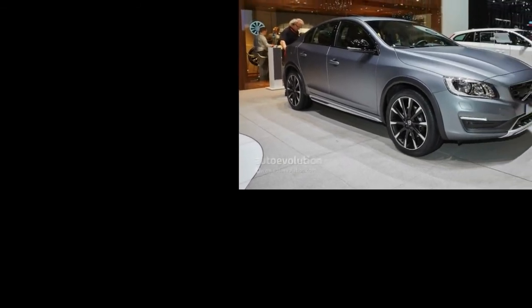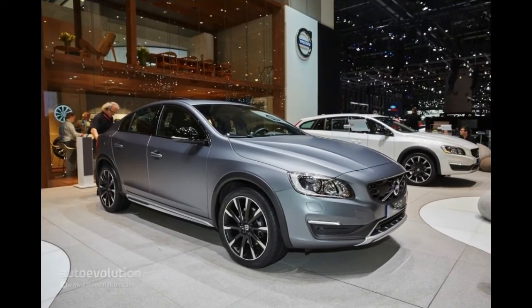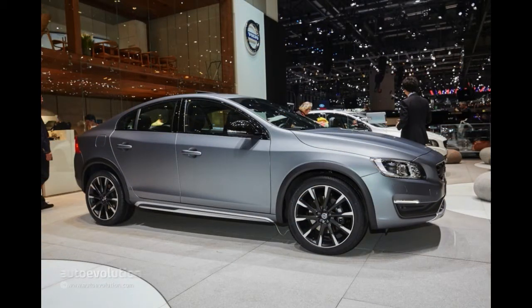The first time we laid our eyes upon the new Volvo S60 Cross Country was back in January at the Detroit Auto Show. It seems like ages ago, but in truth, only 2 months have passed and we're taking yet another look at it, in Geneva this time, making its European debut. And Europe will be the main market for this car, especially in diesel guises, the kind that Volvo unveiled for its V60 range not too long ago.